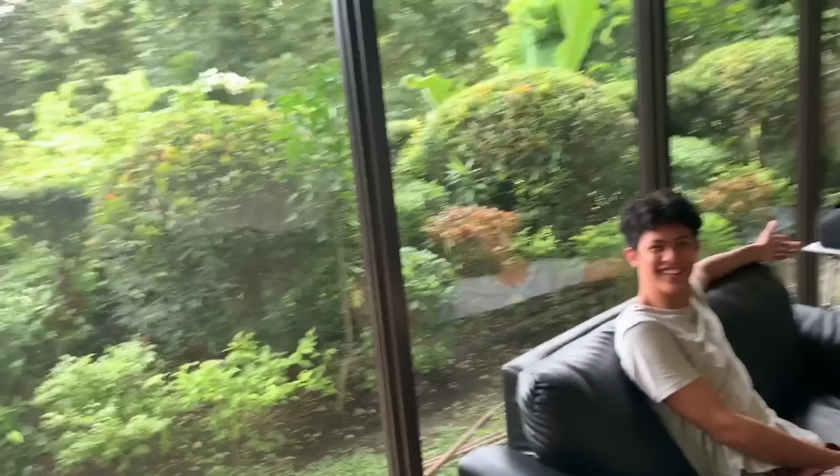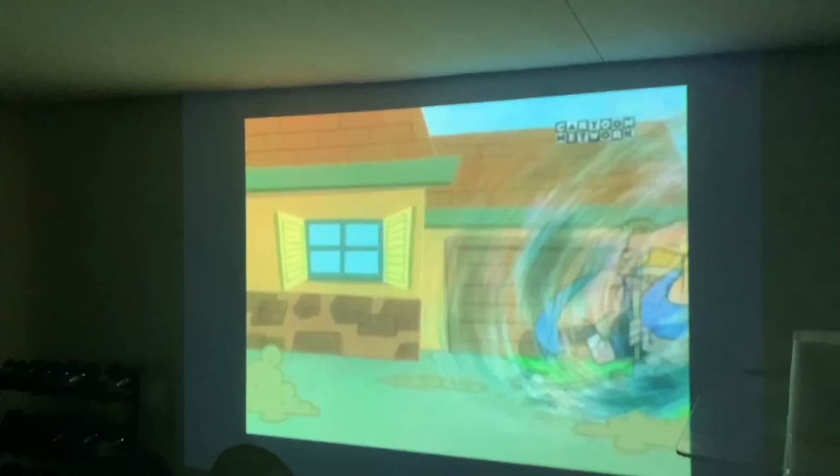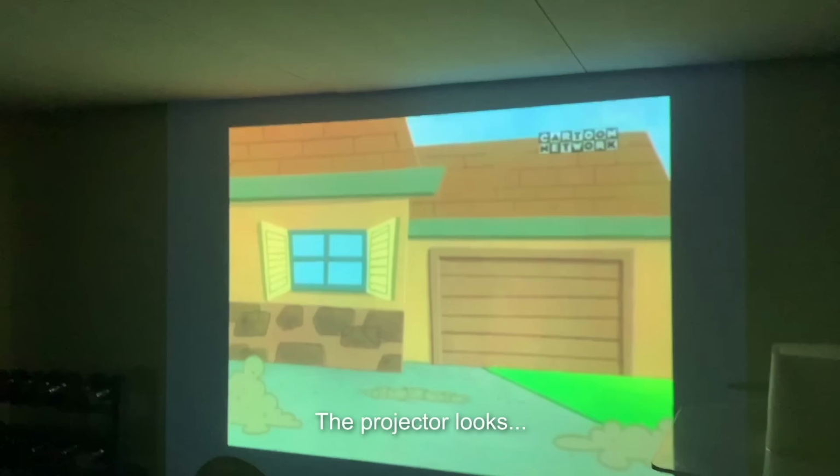Okay, we're gonna work out first. Peace. Much, much, much later. We now added the projector. The projector looks solid. The ultimate man cave. And now the magic happens when you turn on the lights. Boom.